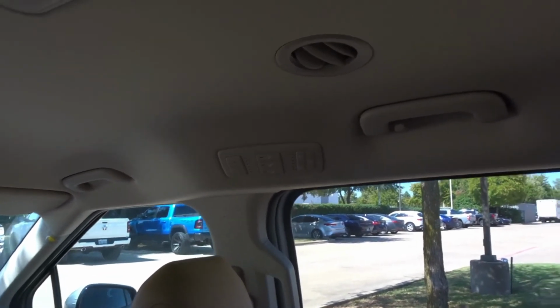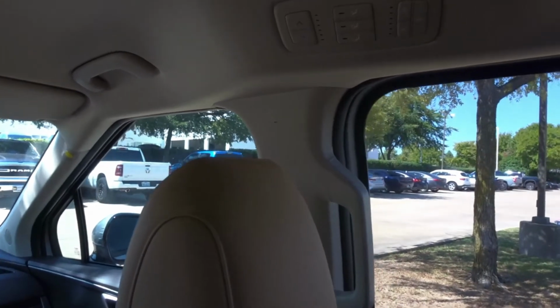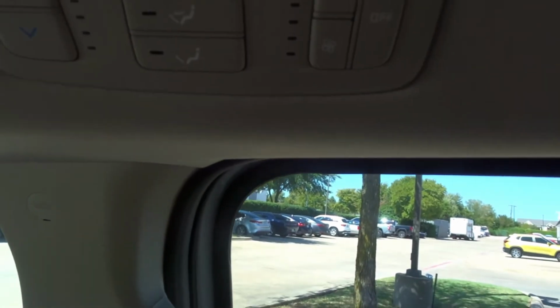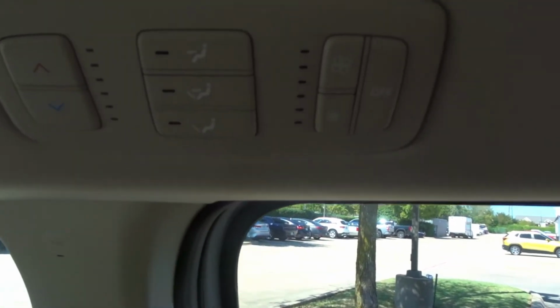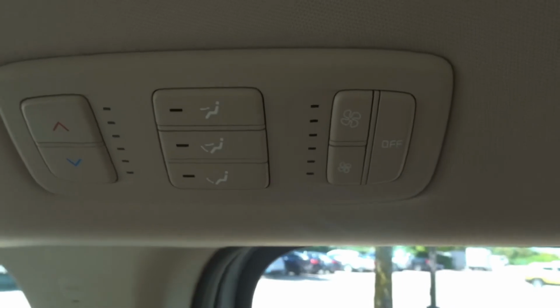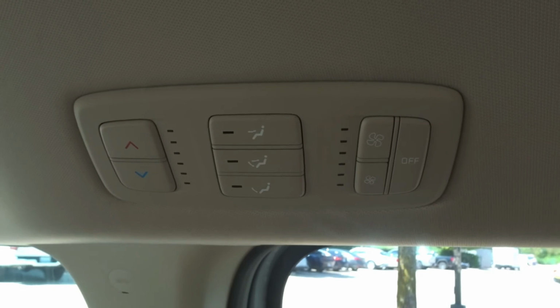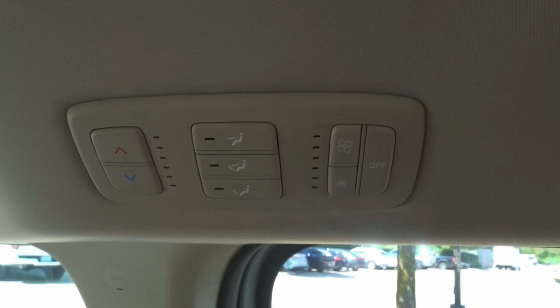Incandescent lighting, although it's not turning on right now. I'm pretty sure there's a button that's locking it out right here. They do give you your rear climate controls right there. As you can see, you have your heated and cooled settings. No heated or cooled seats for the rear occupants. If you guys want heated and cooled seats, you're gonna have to go for the top of the line trim, and that would only be for the second row passengers. I don't believe the third row gets heated or cooled seats. But that's going to do it for the rear interior, guys.